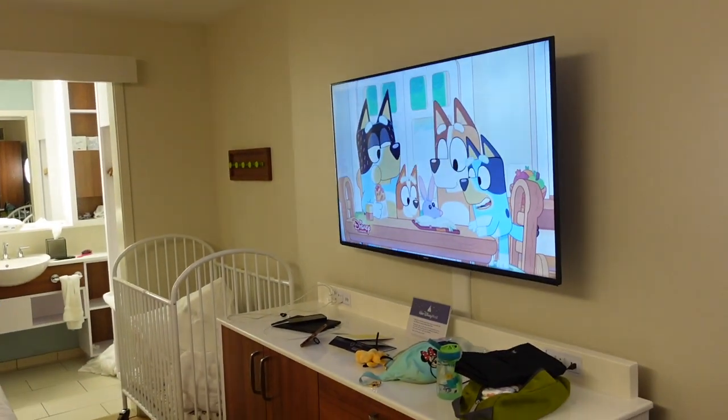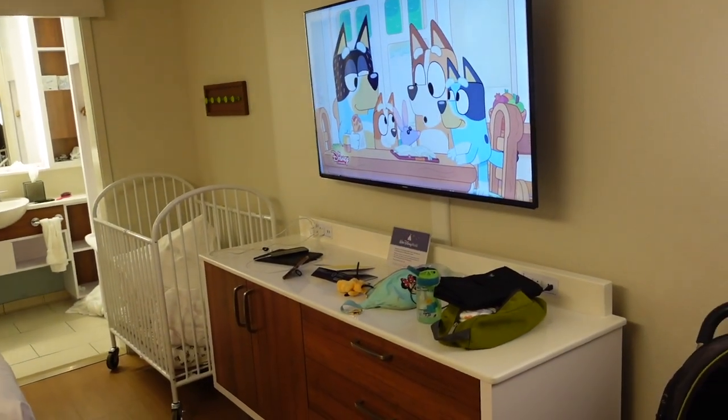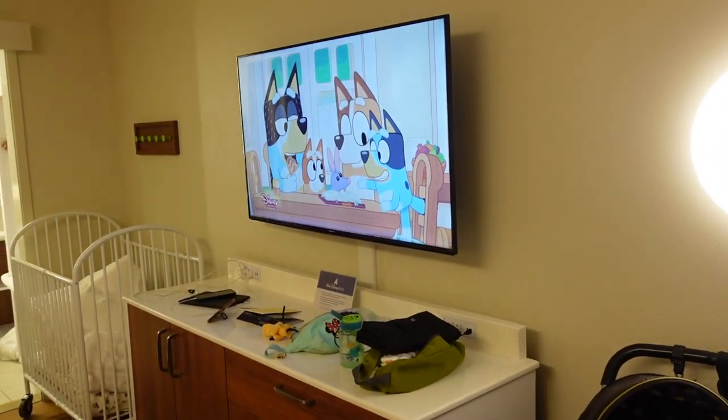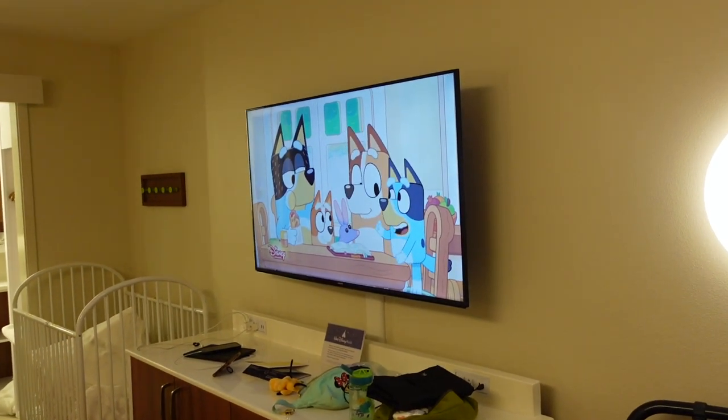And we have some Bluey on. So like I said, we're just gonna take you along this morning so you guys can see what it's like getting ready on embarkation day before your Disney cruise.